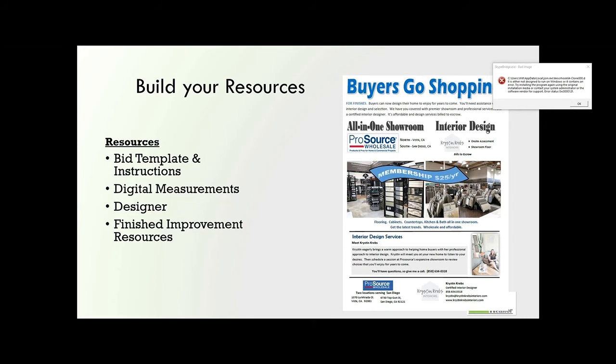Again, one of the biggest advantages is buyers get to go shopping. And I just think this is a very, very powerful advantage that is going to certainly attract buyers into this program solely for this purpose.